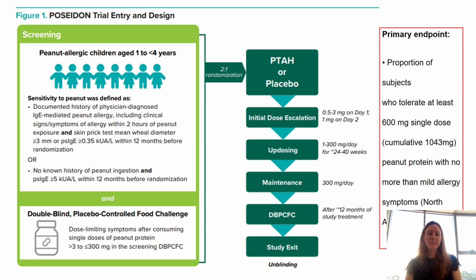This was then replicated to a certain degree in younger children between the ages of 1 to less than 4 years of age in the Poseidon trial, and in this trial, which was also placebo-controlled, they used Palforzia, and their primary endpoint was also subjects who could tolerate at least 600 milligrams in a single dose of peanut protein with no more than mild allergic symptoms.